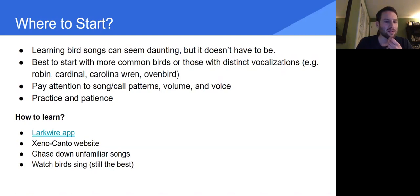The Xeno-canto website is really interesting. It's a website where people around the world can upload their own recordings of bird species. So it's a really big and excellent repository of bird songs, and there are a lot of different examples of the same species, which can be very helpful as well, because, for example, many bird apps will only have 1 or 2 recordings of one species to listen to, but birds do have dialects. The same species of bird in one region does sound maybe slightly different than the same species in another region, so being able to have a more complete picture is very helpful.